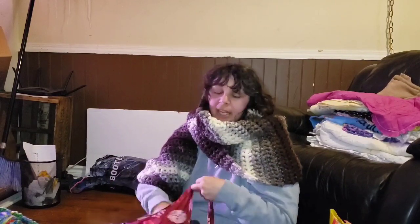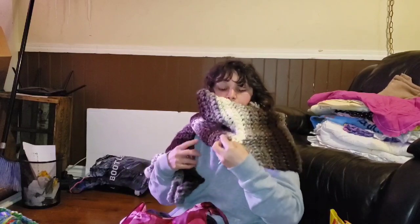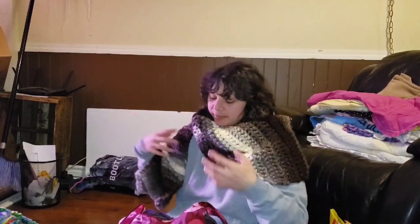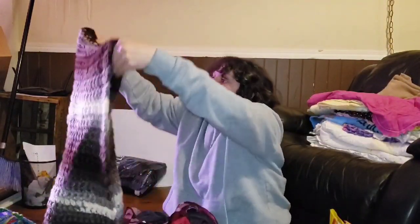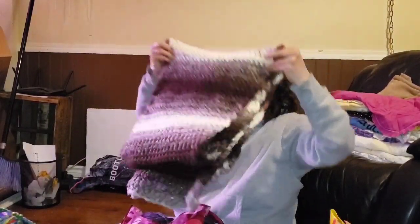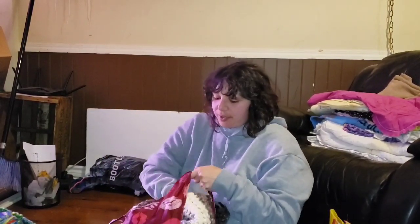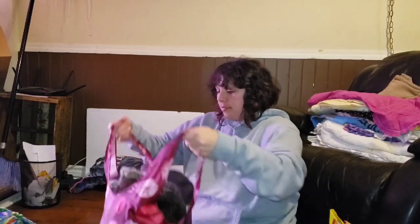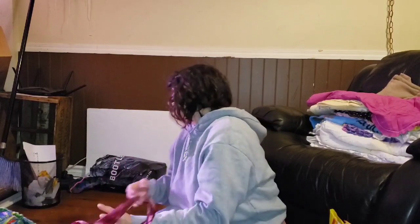Anyways, what my plan was is to do the same with these, make them really long, and then attach them, one on one side, one on the other, and then it's a blanket. And then maybe I can give it to somebody. But then I realized that this is 2 balls, so I'd have to go out and get another 2 balls. So I don't know. I might end up taking it apart, selling it. I don't know. Okay.